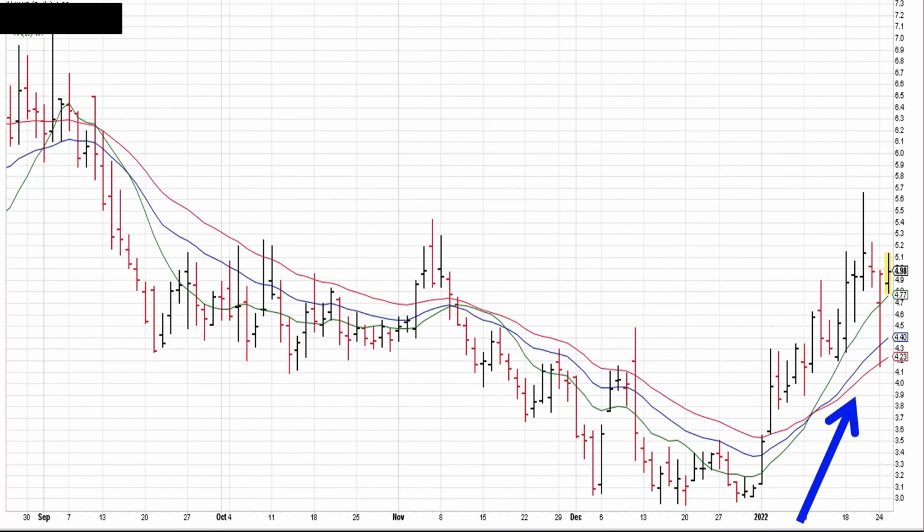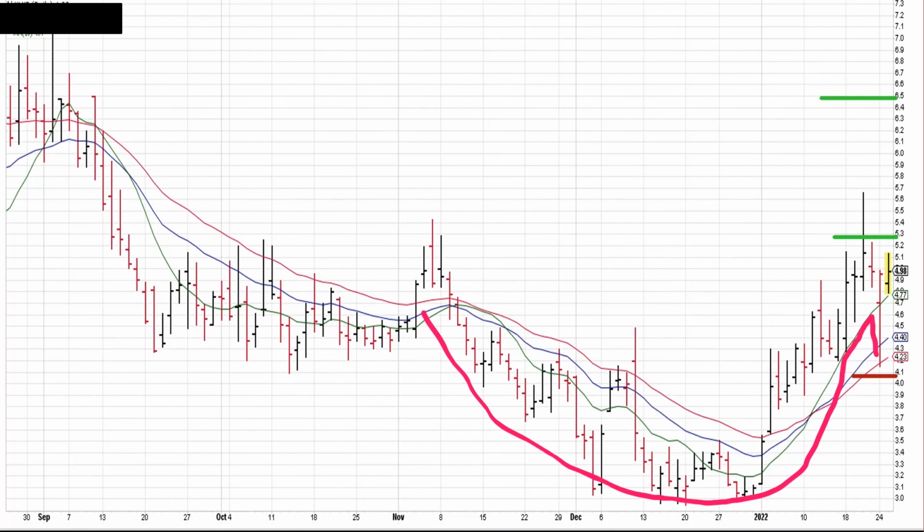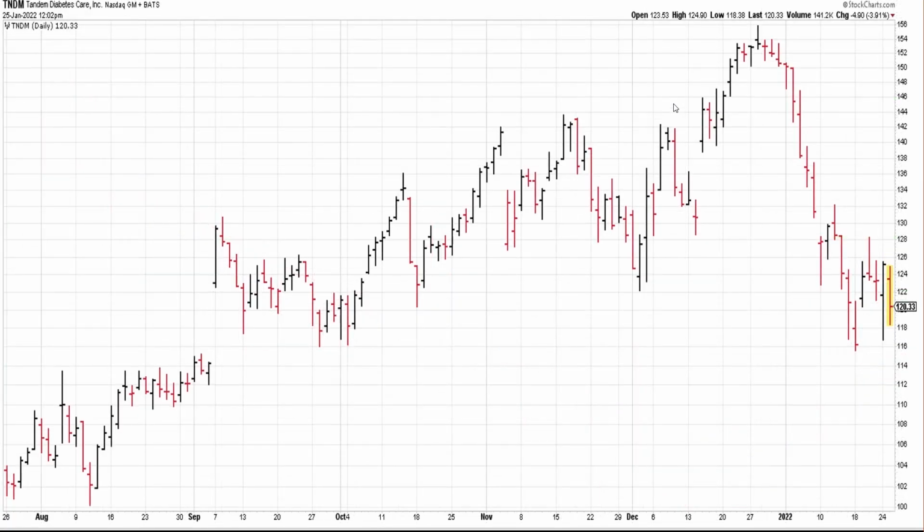As you can see, nice thrust from lows, bit of a pullback. That's a pattern I call a first thrust. Entry is here, the stop goes here, if triggered, of course, and the initial profit target is up here. Now, you might also notice it's a big picture cup and handle type pattern, and also a pattern I call a bow tie.